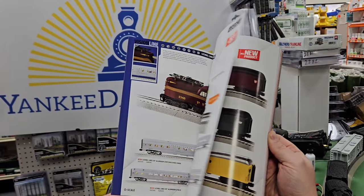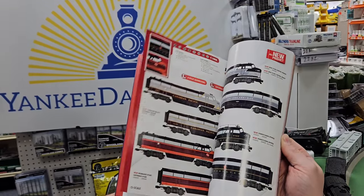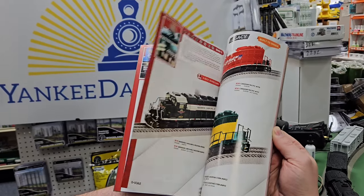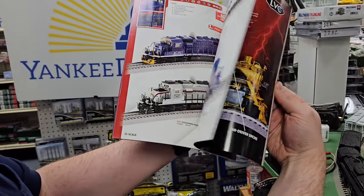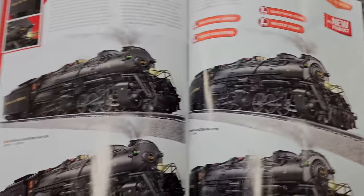We got all these new things here that are going to be shipped at some time later, probably next year. But if there's something in here that you are looking for, like maybe a Reading and Northern Diesel, check. Oh, look at that. That's big steam right there. You gotta have big steam.